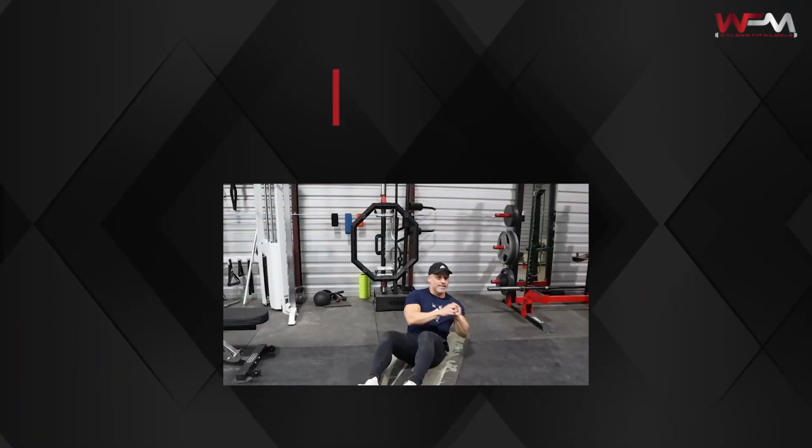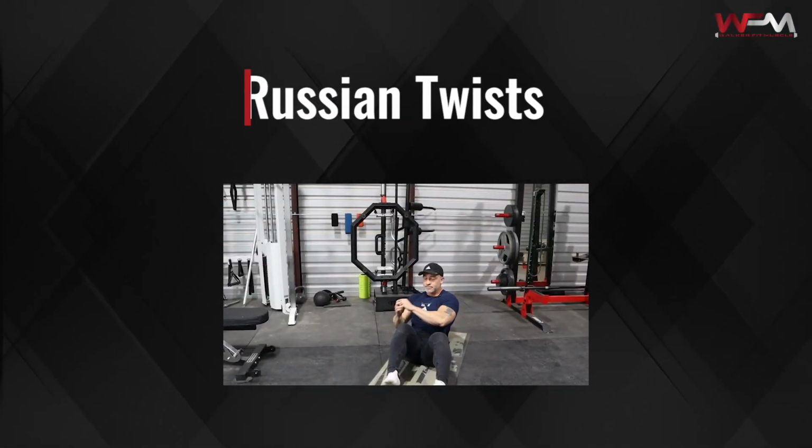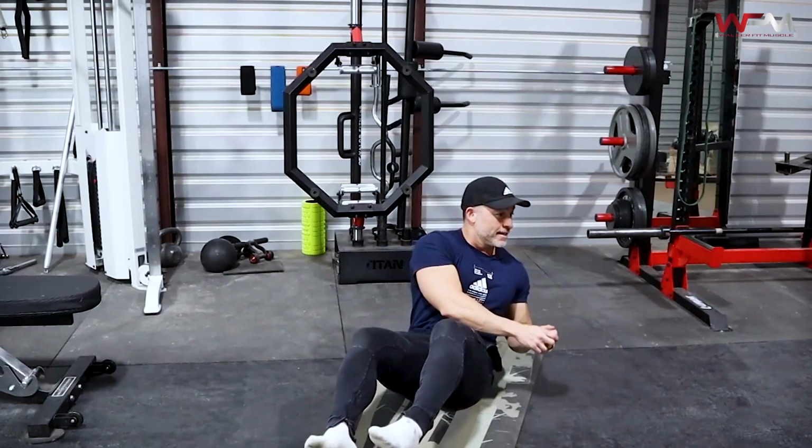So you're gonna drop down from the overhead apparatus and then get into a seated position. And then we're going to shred those obliques with a Russian twist. So sit on your butt, pick your heels up off the ground, get your feet up off the ground, lean back, which is gonna create tension immediately into your abdominal region. And then you're gonna twist from side to side.